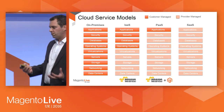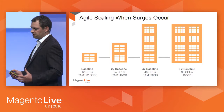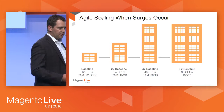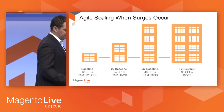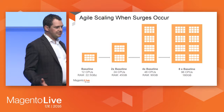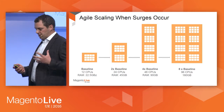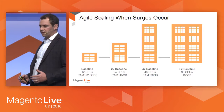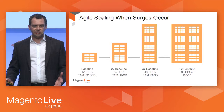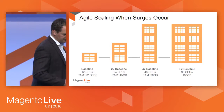Now, why else is the PaaS important? The PaaS tools give us really, really great capabilities to do agile scaling. As part of the service of Magento Enterprise Cloud Edition, we're monitoring your environment for you. We have a 24/7 NOC, a Network Operations Center, and we're monitoring the AWS environment. We're looking at your traffic, and making sure that the environment you're deployed on has enough capacity to deal with the traffic that you're getting from your customers.